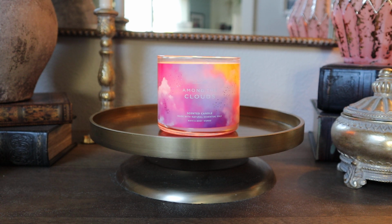So anyway, long story short, it was my intention to grab another one of these Among the Clouds fragrances when I did that return, because I had already burned this a couple times by then and really enjoyed it. I like the label so much that I wanted another one, but there were none in stock at the time of my exchange. So, bummer for me, but I totally see myself getting another one.